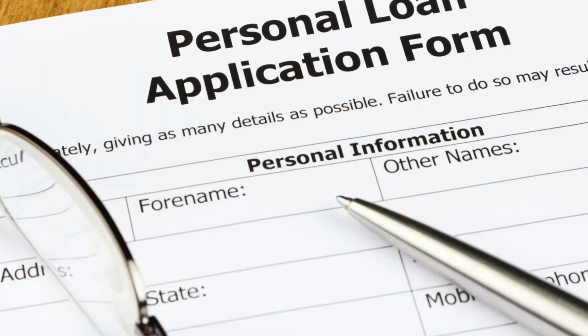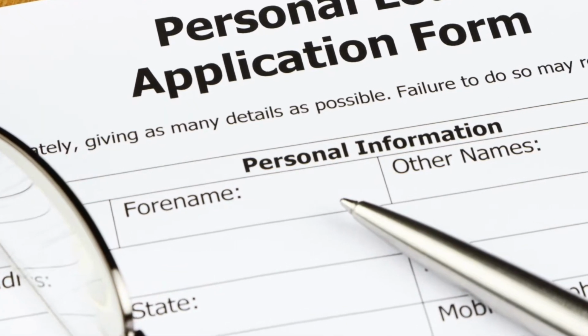Then you're gonna reach out to them and just say, I am wanting to purchase a home and I would like to start the process of getting approved for a mortgage. I wanna go ahead and get pre-approved. And what they're gonna do is they're going to send you an application. Oftentimes this can be done online, so it's super convenient.